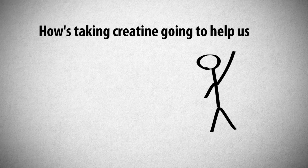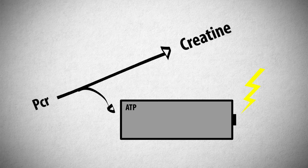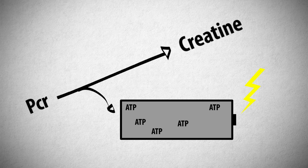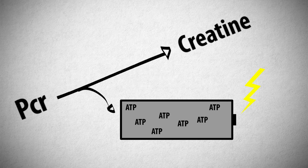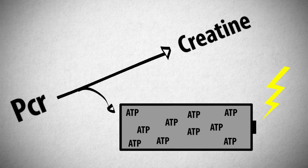Okay, so how is taking creatine gonna help us? Again, creatine improves phosphocreatine utilization and restoration. With more creatine in our muscle, there's an elevation in phosphocreatine concentrations as well. More phosphocreatine allows us to prolong and maintain higher ATP levels during the initial phases of exercise.